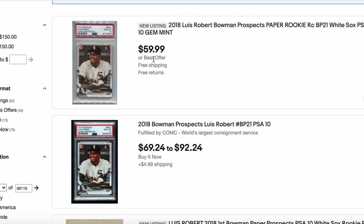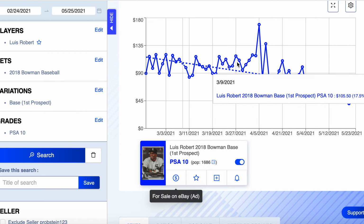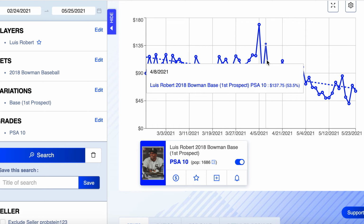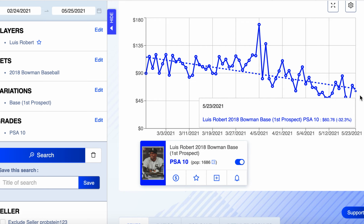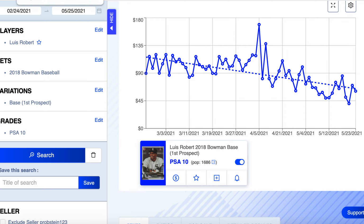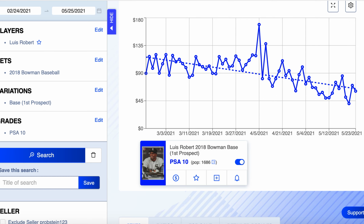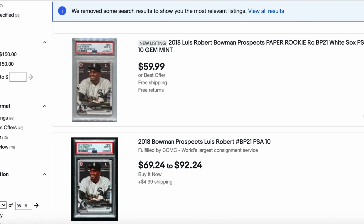Anyways, $60, might probably make an offer, get this for 50 or less. I'd be a buy on that, I think. Because if we go back to the chart here, he was easily going for over $100 before the season started. And then when the season started, he was still going for well over $100. It's just he went down a good amount. And I think we're nearing the bottom. I don't try to time things perfectly, but I know that he's went down over 50%. That's pretty solid. $50 for Lubob Rook, I'm a buy on that.